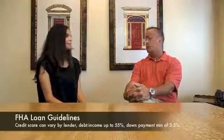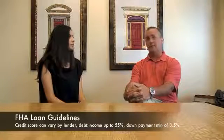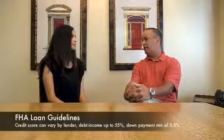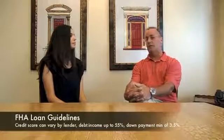FHA debt ratio guidelines are a little looser. So I've seen FHA loans get approved up to a 55 debt ratio. And I think the most attractive part of an FHA loan is the lesser down payment requirement, which is only 3.5%. Awesome. 3.5% for FHA. That's great.